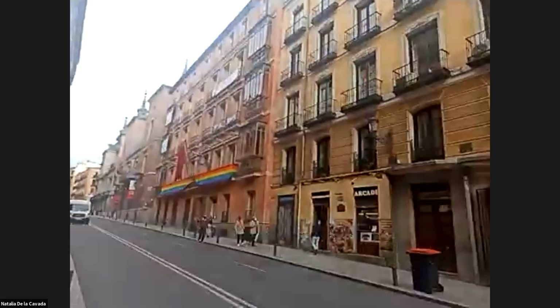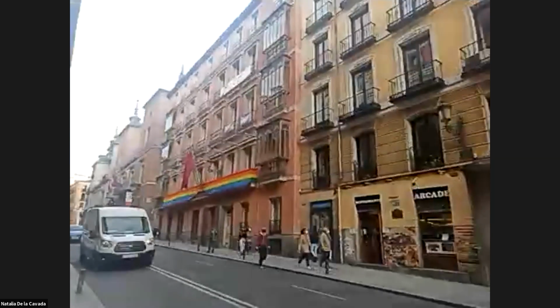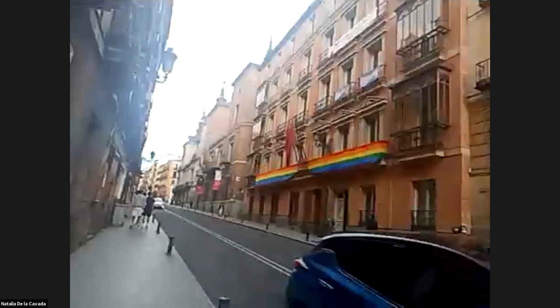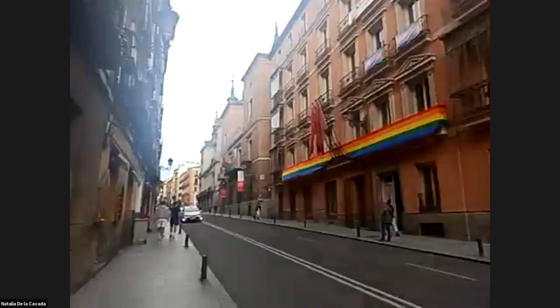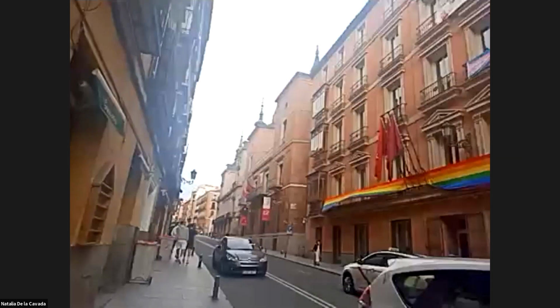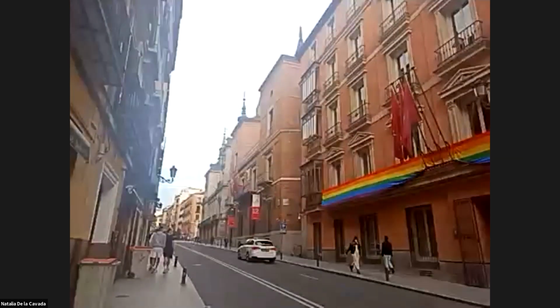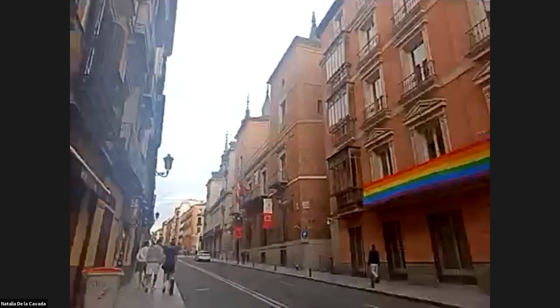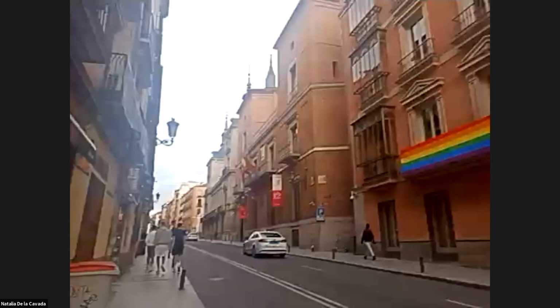Now, it's quite different. If I show you now, for example, this building, you see the gay flag. This is a ministry for feminism. And, you know, now Spain is very open. We were one of the first countries to approve gay marriage, and we have a lot of laws for gender, to defend women's rights and things like this.